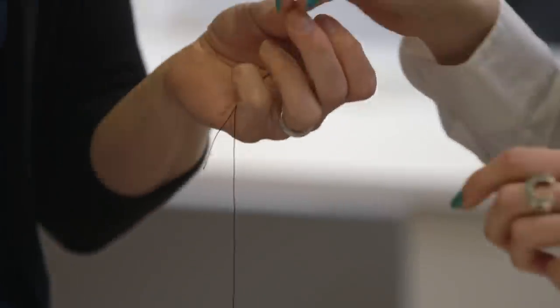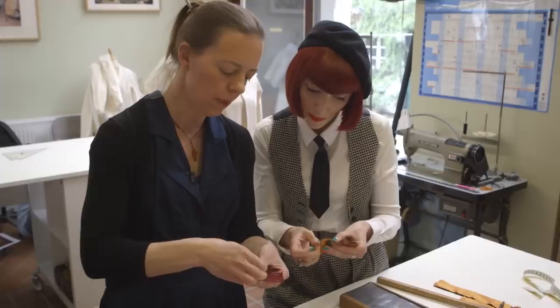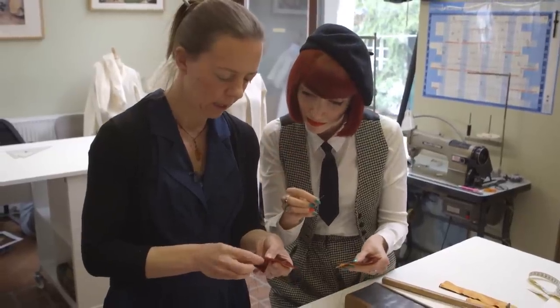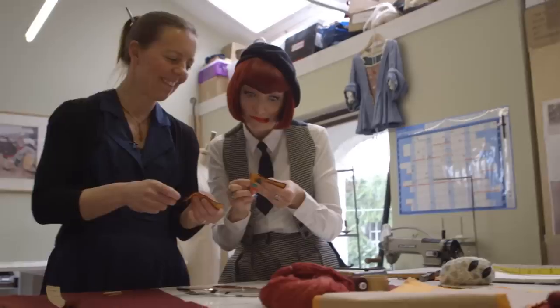Perfect, lovely. So then we take your needle and thread. We're going to put the needle through the slit. Take it all the way through, so they're not going to go through to the back. And then we're going to go back in and come up just beside where that thread was coming out. Right, yeah.